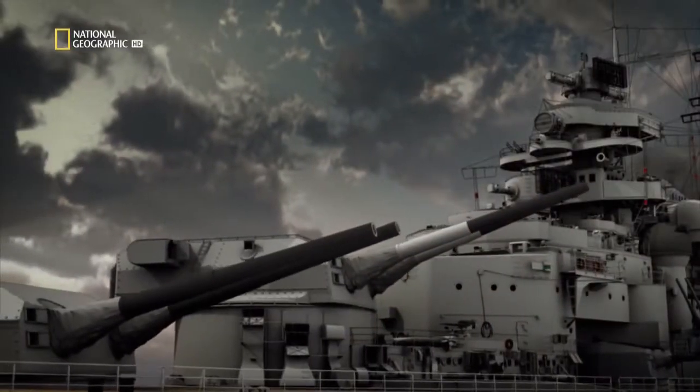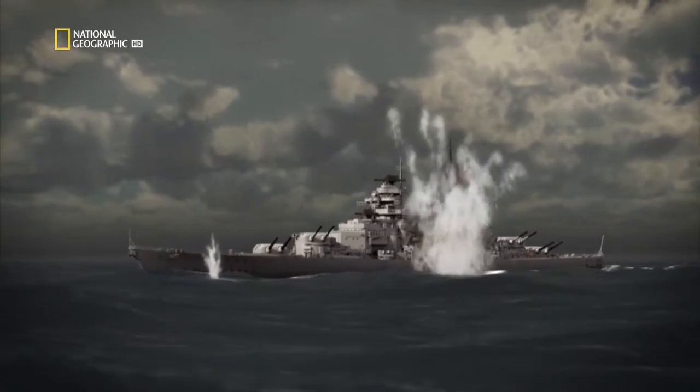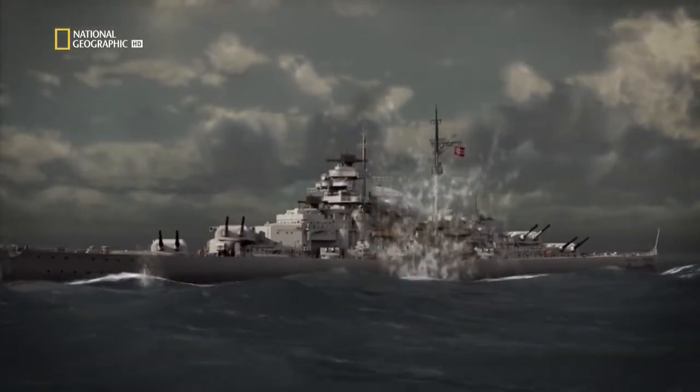But the great battleship moves slowly. Unable to maneuver, she is an easy target. The first shell strikes Bismarck at 8:59, 12 minutes into the battle, sets the foredeck on fire, and disables the two forward turrets. Soon they're taking hit after hit after hit.